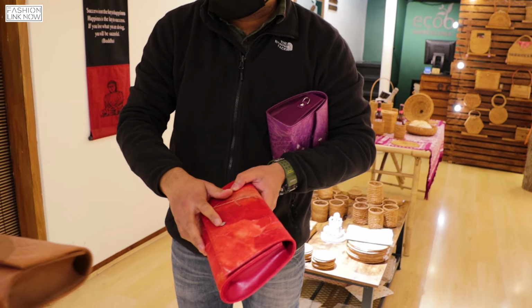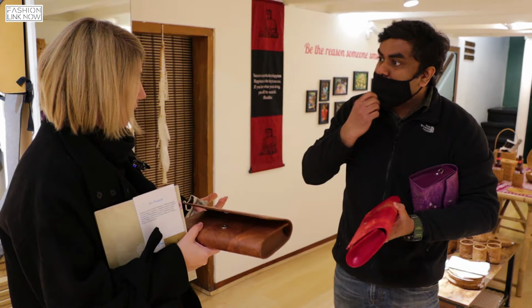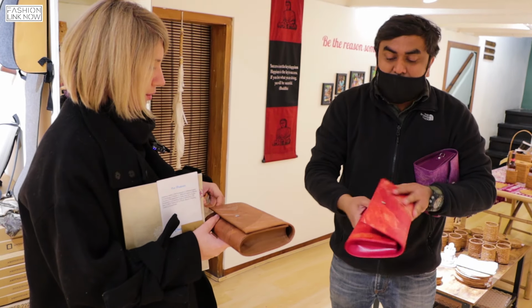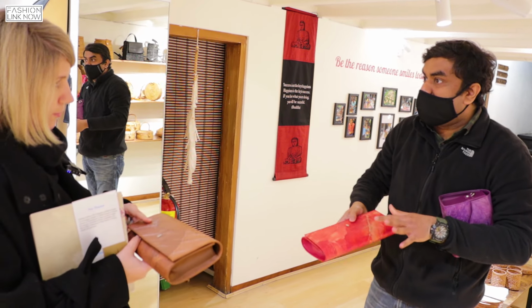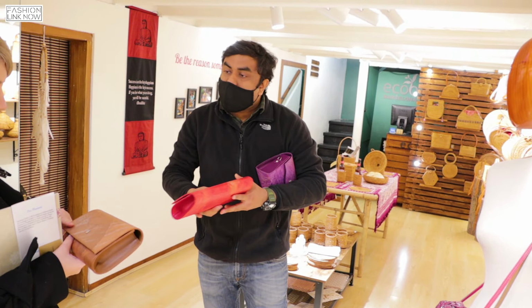How is this made? Actually, what is the process? Because it looks like leather. The feeling is like leather. This part, yeah, is the leather. But this one, they are putting three layers of leaf, and then they put one cotton base, and they are applying a type of wax. Wax. Yeah.